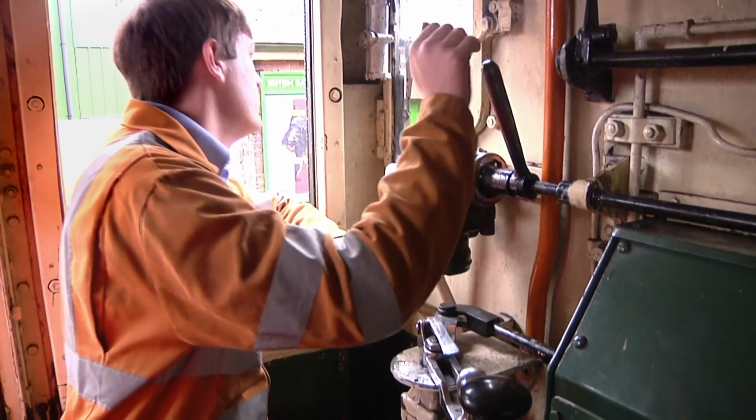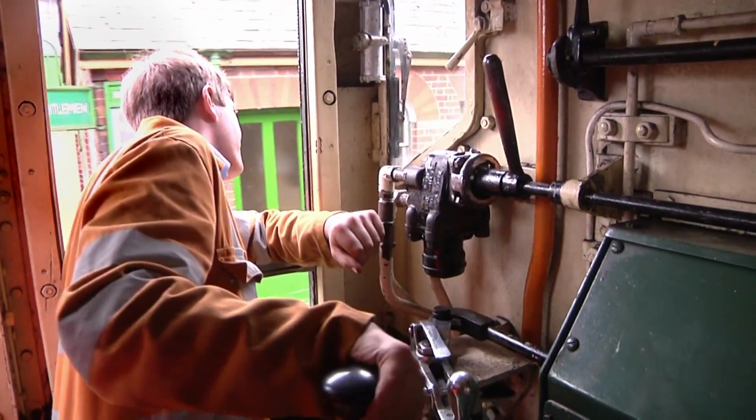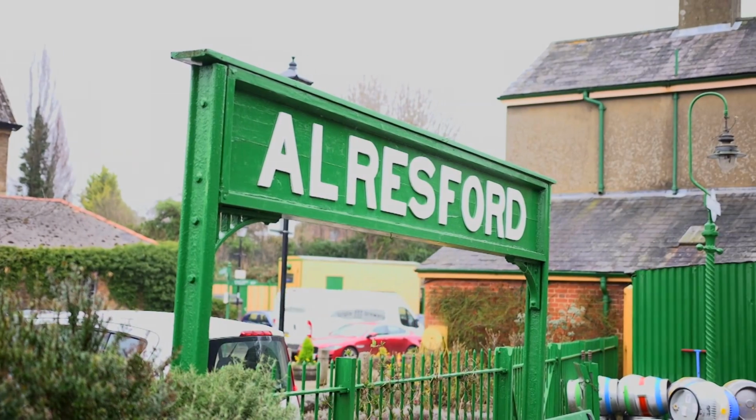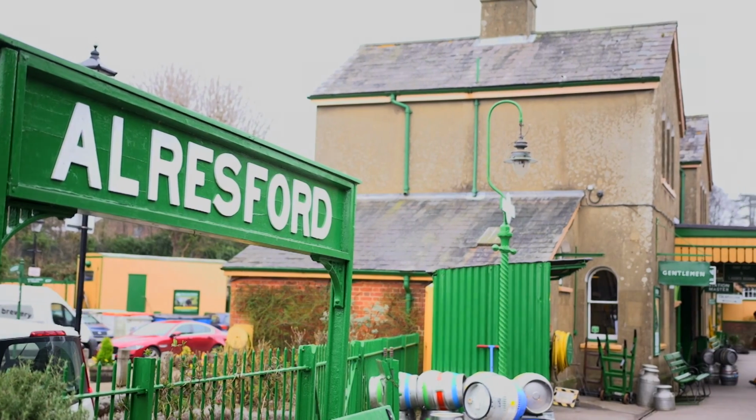Well, we take volunteers from any background whatsoever, and we use the old British Rail way of doing it, whereby they would start off working as a porter on the platform and get trained in the various requirements of portering on the stations. And then they can put their name forward for more advanced training, either as a signalman or as a guard or as a shunter within our traffic department.